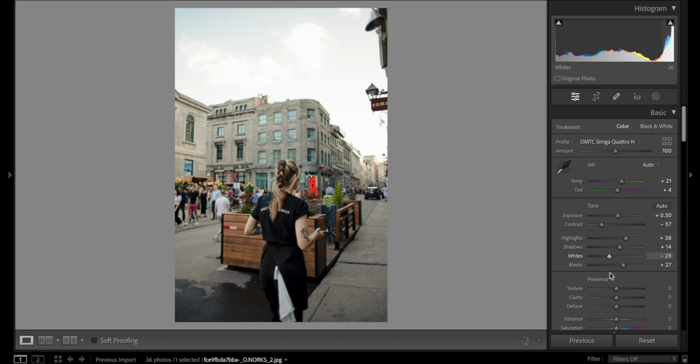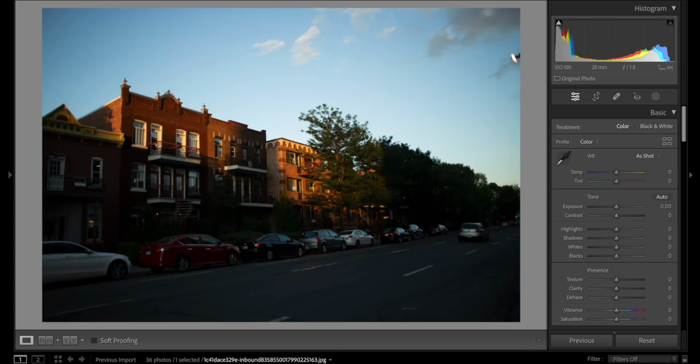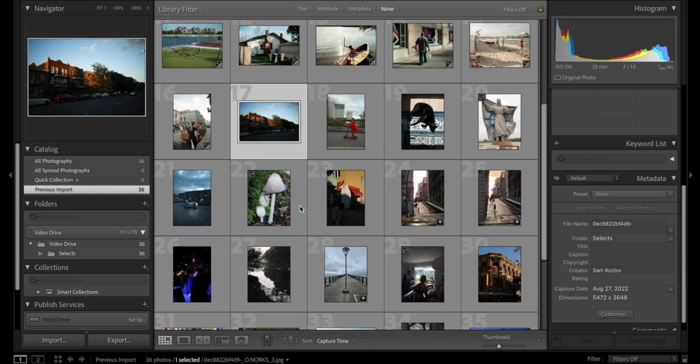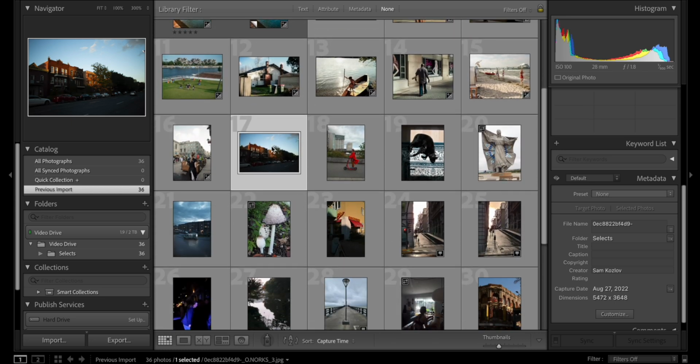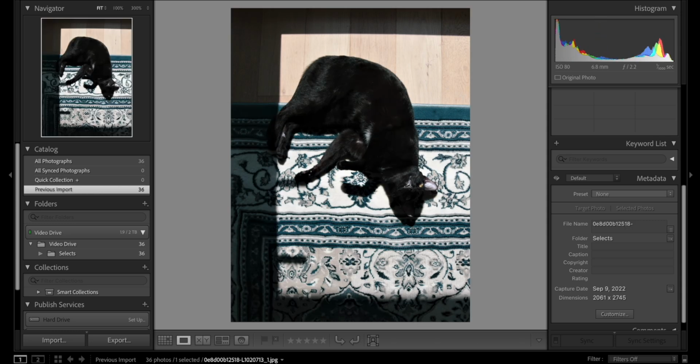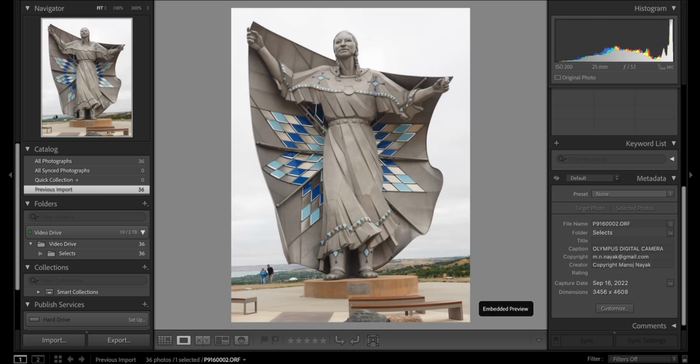Just playing back and forth to see what I want my white point to be. See, this is why I said 20 pictures. I have a lot more pictures in here, but I might just cap it at 20, because this is what I'm saying. I'll be here all day. All right, so I'm going to quickly go through and select an image. I love all of these images, but I do want to pick something we haven't done.